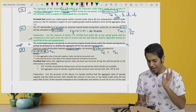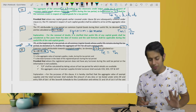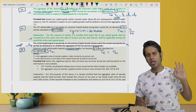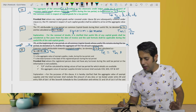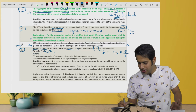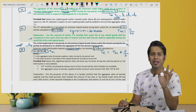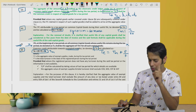Why have you written TR? Because in the main rule they have not made the changes. See, F told about TR, but F is gone now. When F is gone, why should TR be there? So it is TM into E by F. What is TM? TM is the common credit for 1 month.